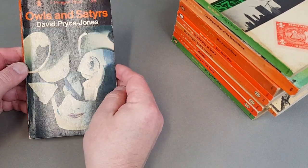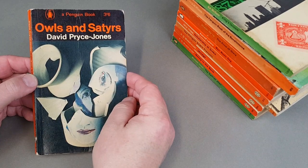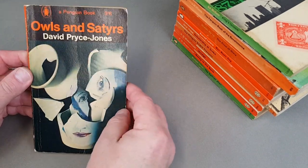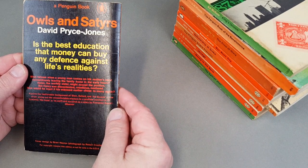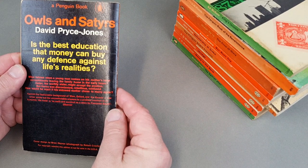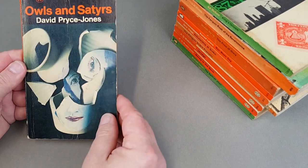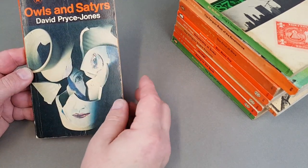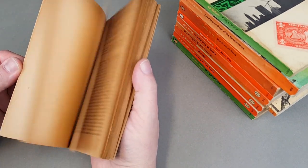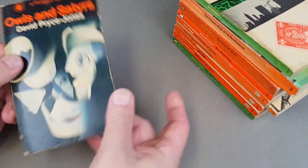2221, Owls and Satires, David Price Jones. Very interesting sort of pictorial cover, that one. Cover designed by Brian Hayes. Photographed by Robert Croxford. So it's almost like a vase or a pot that's been smashed, isn't it? That one's seen better days.